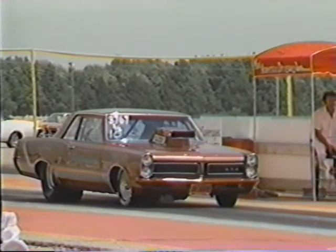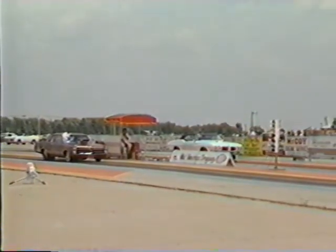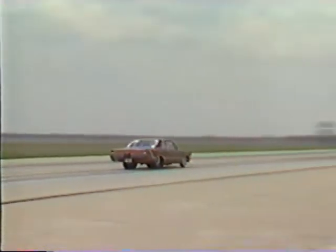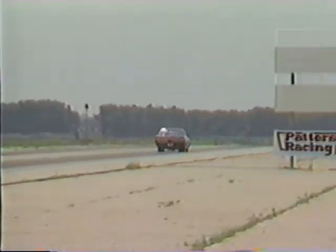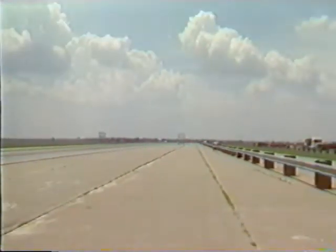GTO Patterson is Bill Colelli from, boy, we can't tell where. This time at 10:04, 135 miles an hour. 1530, 92 miles an hour on the Speedwell side.